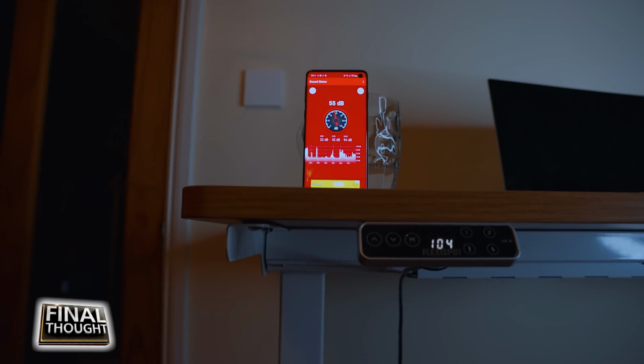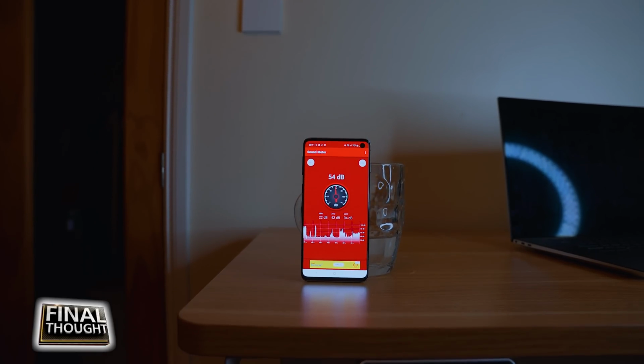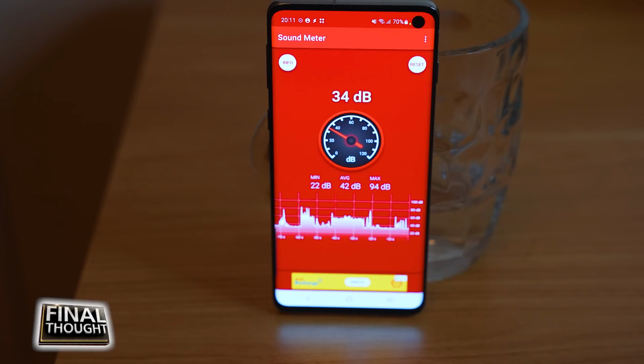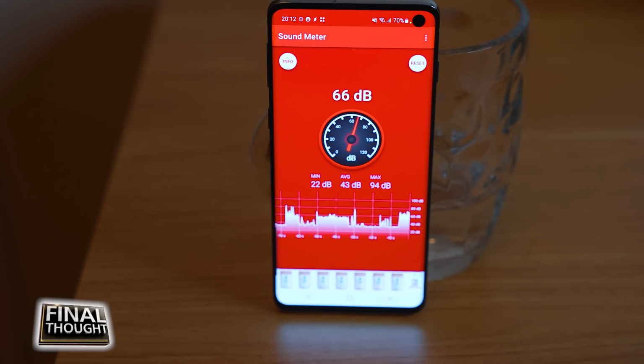At under 50 decibels, this is one of the quietest desks on the market, and it sounds a little bit like this. You can see the ambient noise in this room is about 32 decibels anyway, and me speaking at a very quiet volume is registering at sort of 66, 71. So I think you'll find that that is below 50 decibels quite easily for the actual noise of the desk itself.